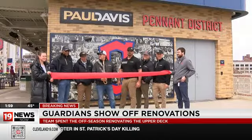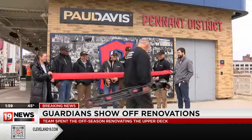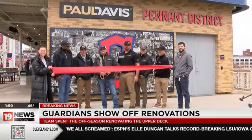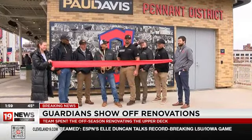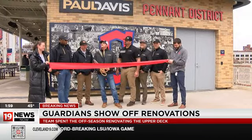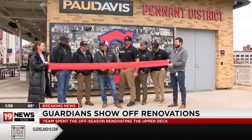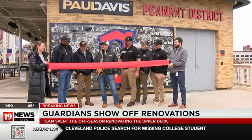For the Paul Davis Pennant District. Paul Davis is a company here in Cleveland. This is just part of the renovations that have taken place. This is the Pennant District that's in the right field upper deck. It's going to be yet another one of the Guardians' standing room only areas.